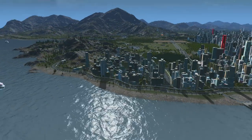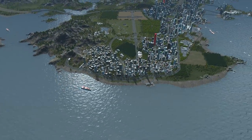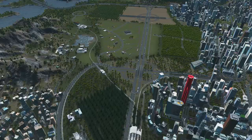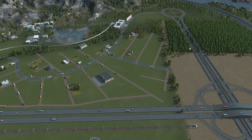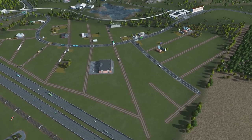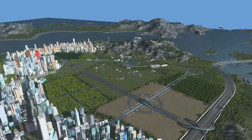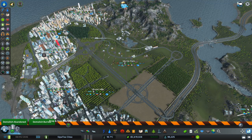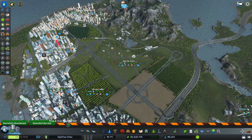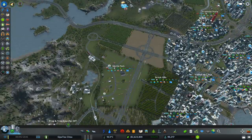There we go. So there's our new beachfront area that we've been working on. That is growing up nicely as well. Industry's growing slowly. What can I do? Let me know in the comments below to really try and push a need for industry in this area. Because at the minute, if we look at our needs all together, we've got barely any needs at all for anything.